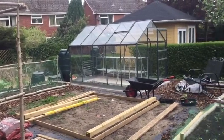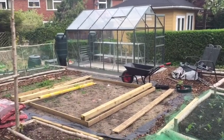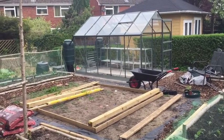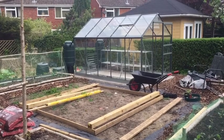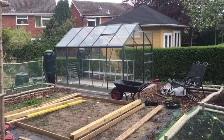I'm about to have a couple of days off because I'm going away. So when I'm back, it's going to be back to graft, finishing that second, central section of decking and also filling that beautiful greenhouse.